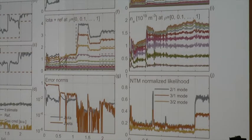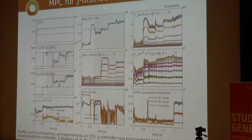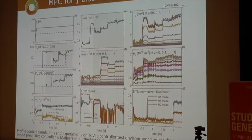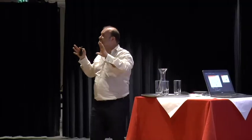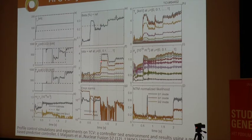Now here you see an example of such a controller that we applied in the Swiss tokamak TCV. What you must know here is that we simultaneously controlled the distribution of the current and the total stored energy in the plasma. And we could do that with great precision in the current and with great precision in the beta as soon as we allow the controller to work.